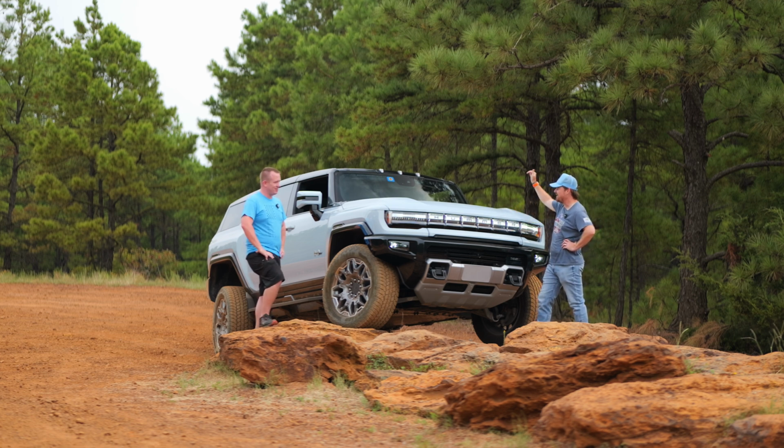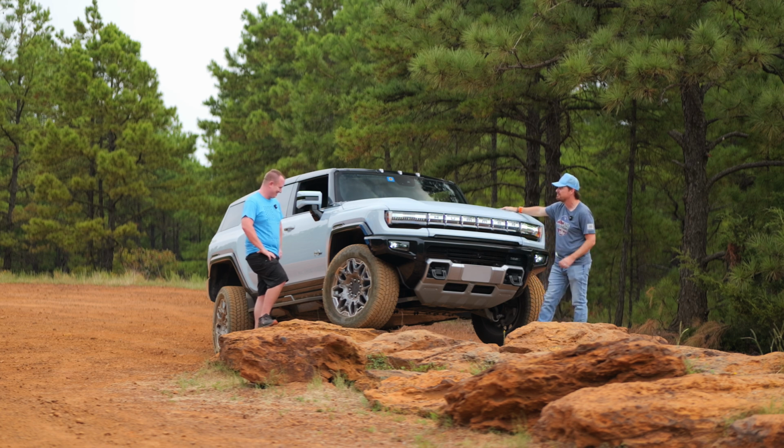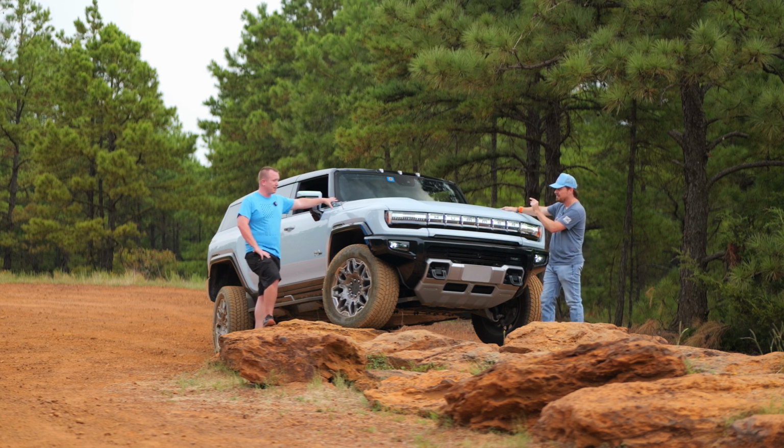I think the entire country of Indonesia was mined just for the batteries of this one, at 205 kilowatt hours underneath. Yeah, a 24 module pack under there. This thing is ridiculous. You loved the truck on road. On the road, I think I would love this on the road.